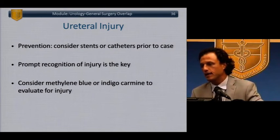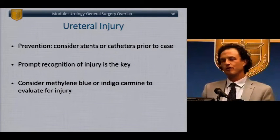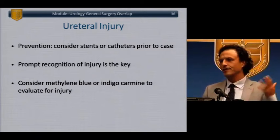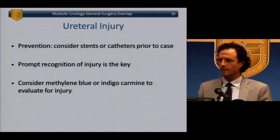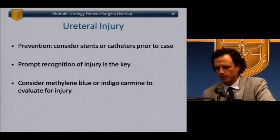Ureteral injuries, as you know, prevention is the best policy. Have a low threshold for asking your local friendly urologist to put a stent or catheter up before a case. You can leave strings on it and take it out, or they can go back to the clinic just for intraoperative visualization. You know about the dyes. I don't have to reiterate that.